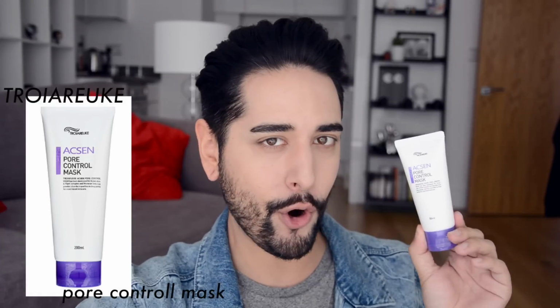The first one is the TROIAREUKE ACSEN Pore Control Mask. Now, I showed you guys this before, and I had to make quite a big disclaimer about it because this is one of the best products I've ever used. It's a clay mask, but it's really been helping with my oily and acne-prone skin.